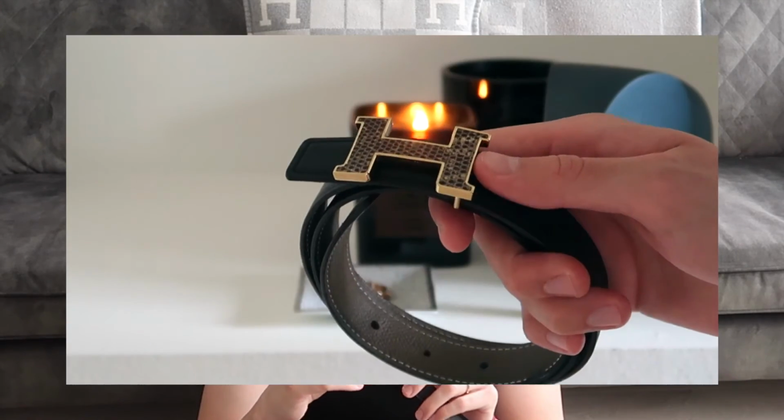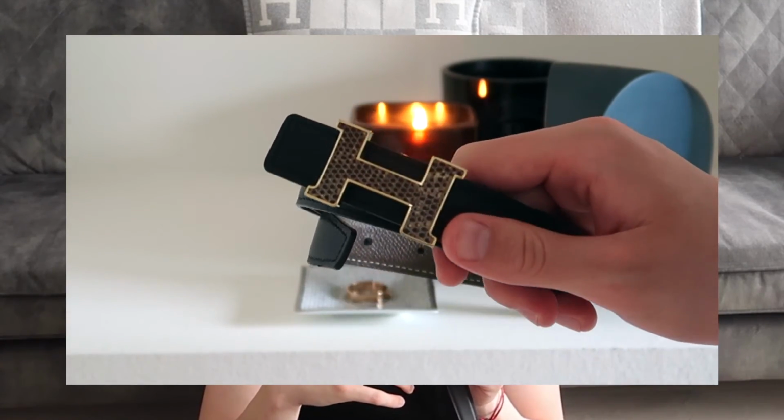So it comes in the highly polished version, which is quite shiny. That's my least favorite because it scratches quite badly. So I would recommend that you either go for the matte, or you might want to go for something that's a little bit more unique like this, or something that has a different metal finish. Each season Hermes has a different metal finish, so you have plenty of options. But I think this is a good place to start.